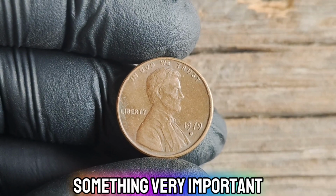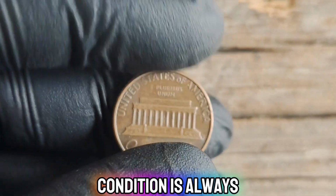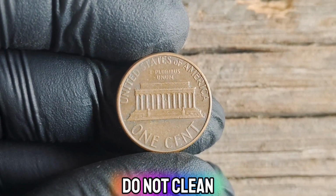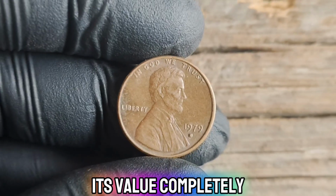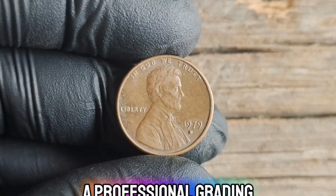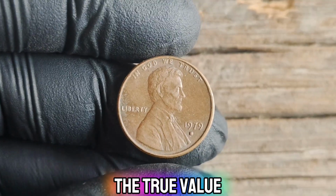Now, here is something very important. Condition matters. A coin that is in better condition is always worth more. If you find a potential error coin, do not clean it. Do not polish it. Do not try to make it look better. Cleaning a coin can actually destroy its value completely. Instead, place it in a safe holder and consider having it evaluated by a professional grading service. This is how serious collectors determine the true value of a coin.